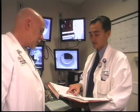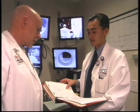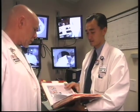There was a lot of what we call collateral damage, meaning the normal tissues in the way of the radiation beams get the full dose of radiation. Well, with tomotherapy now, we can avoid a lot of the normal tissues and target the tumor very accurately.